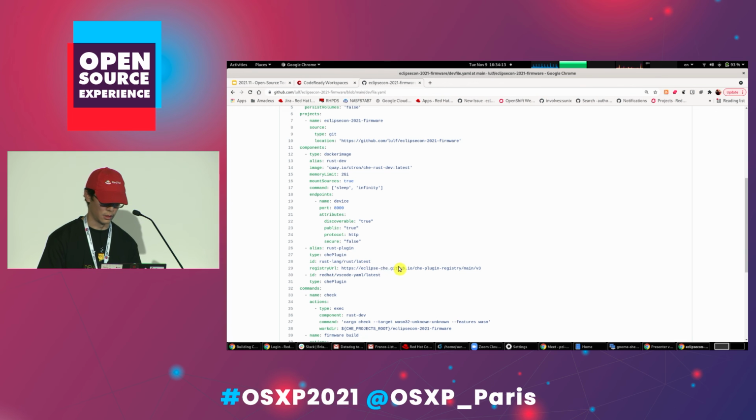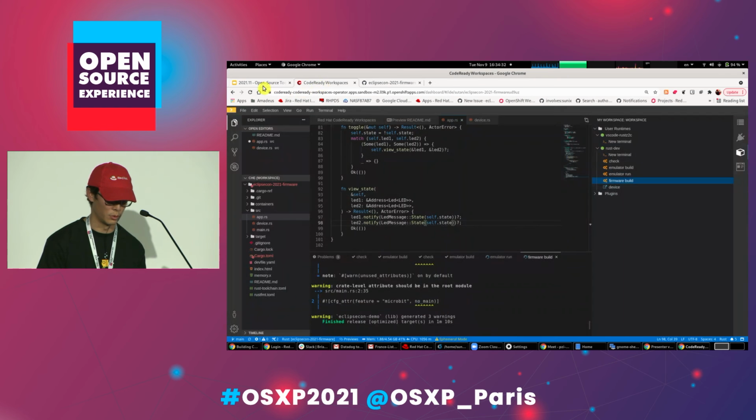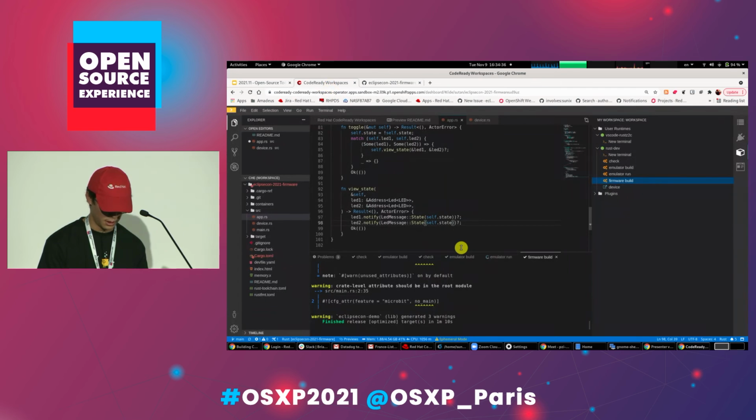So the advantage is that in this dev file, you have all the containers that contain all the dependencies that you need to build your application and to run the emulator and everything. And this is something that you can share, like I'm sharing it with you just with that link. So let's see if it has finished. Okay, it has finished.